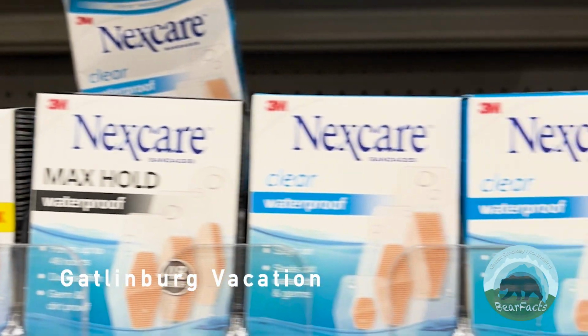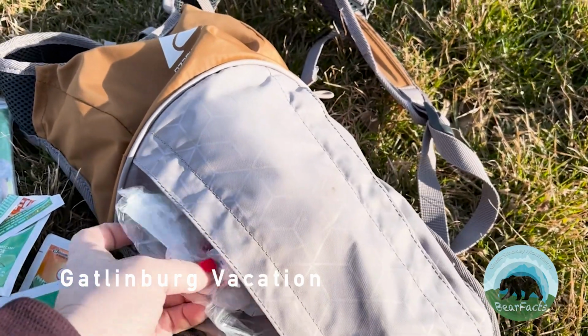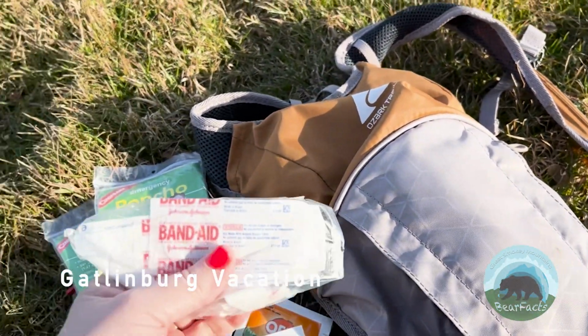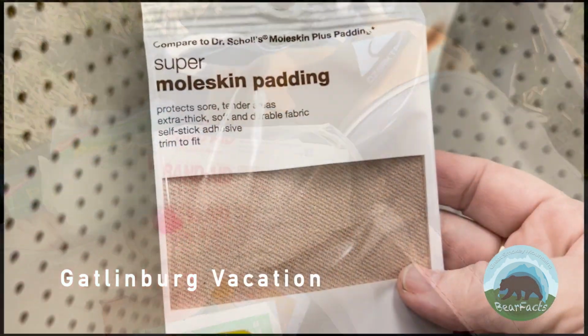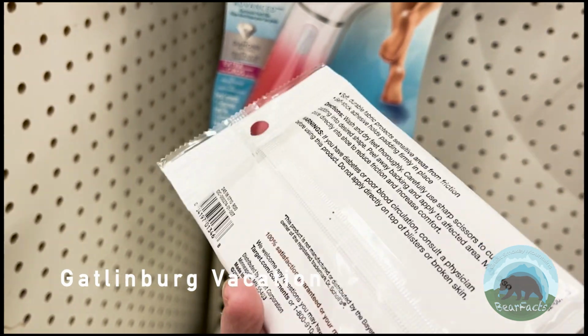Moleskin tape and bandages. These two items are, in my mind, one of the most important ones. Even if you broke in your new shoes before heading out, your feet might not have gotten the message or had a serious disagreement with your shoes. These items might be the key to saving the rest of your vacation.